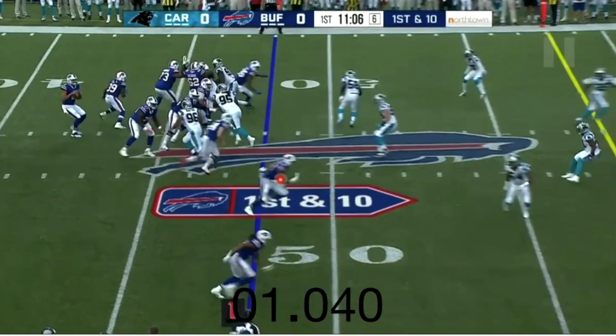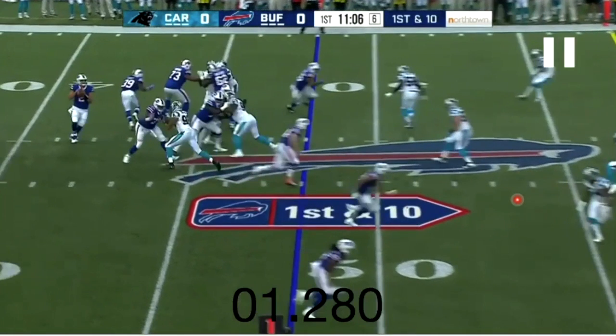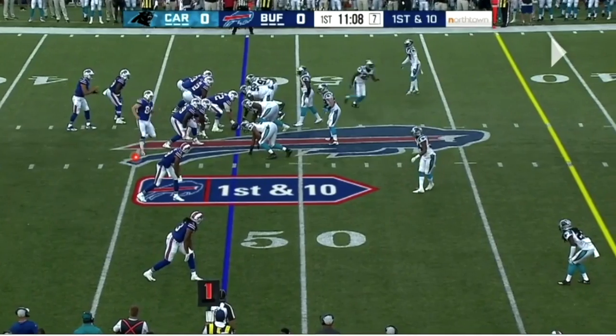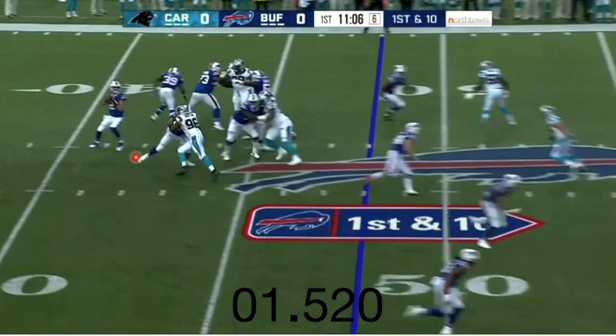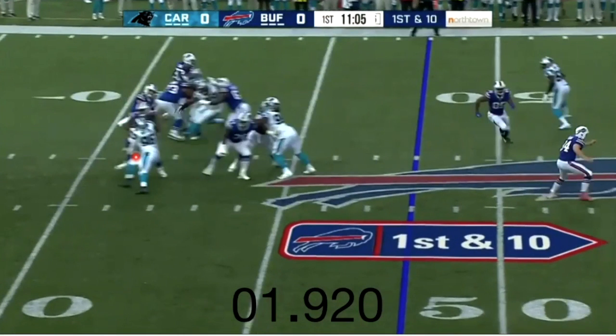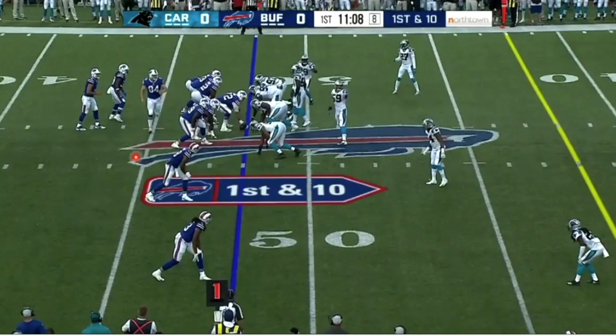Well, you'll see the release by Holmes. He kind of winds the stem here, but Thompson has to honor that, get outside leverage on him, but he's got to scream to the flats. And you see Nathan Peterman, good job of keeping his eyes on that defender. It's a quick drop from Peterman, hits the top of it, and he's anticipating this throw, and he has to be on point with his anticipation.